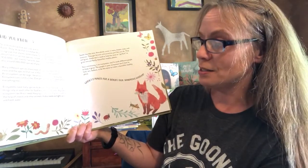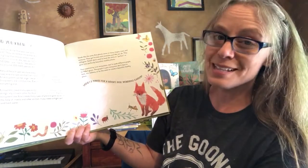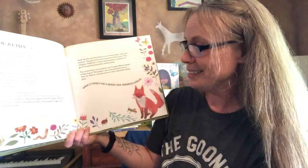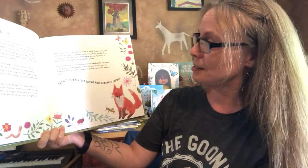A garden ecosystem like Anna's needs many types of plants to grow, as well as the help of insects and other animals, those pollinators we mentioned. It also needs sunlight, soil, and fresh water. Seeds like the ones Anna plants come in many shapes, sizes, and textures. They get bruises and scratches, just like you do. They still grow. Seeds don't need to look the same or perfect to grow into perfectly beautiful, healthy plants.